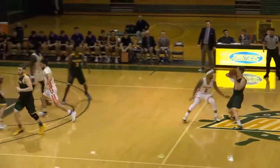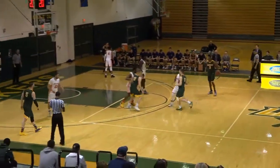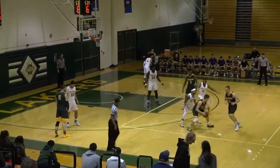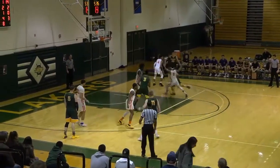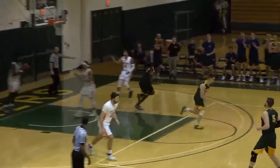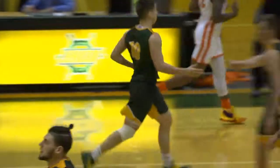Sanborn guarded tightly by Holloway. Bounce pass to Pierre. Here's Gartland up top, looking for Sanborn. Holloway still all over him. Sanborn driving with the right, goes up with the layup, rattles home. Liam Sanborn with a new career high 21. Big basket right there. The lead is back to 15.